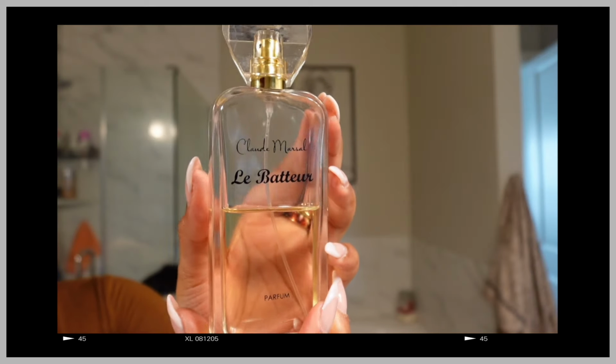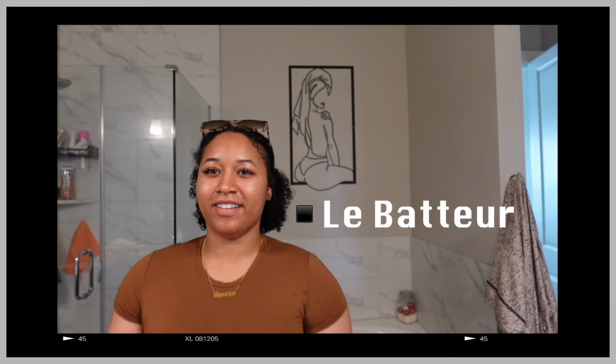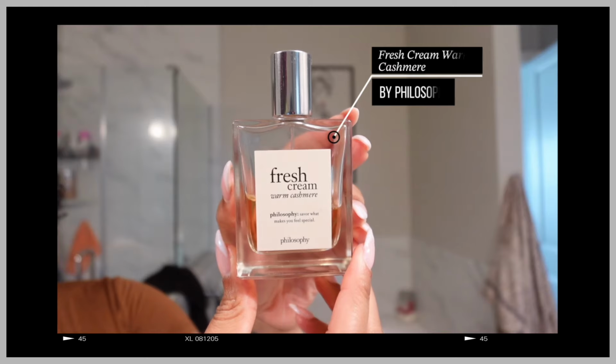For my fragrance, I'm using Claude Marcel. To me, this fragrance is more on the feminine side because some of the notes are almond, Moroccan jasmine, vanilla, sandalwood, and tonka bean. And no, I will not try to pronounce the actual name of this scent because then I will sound like Mushmouth and I'm not about to put myself out like that. So yeah, I just put it on the screen for you. You're welcome.